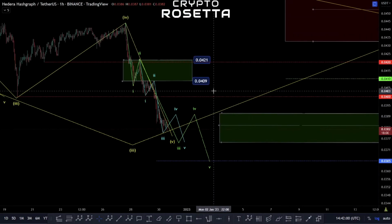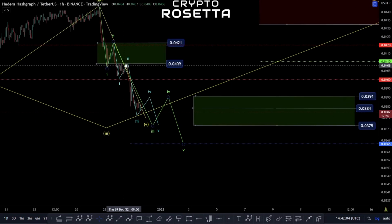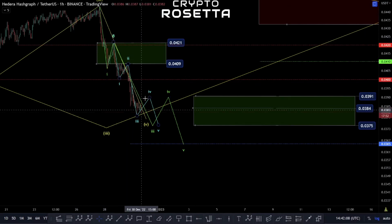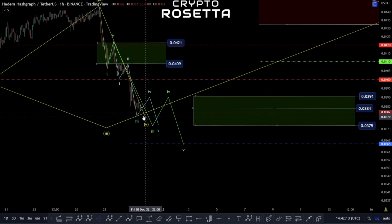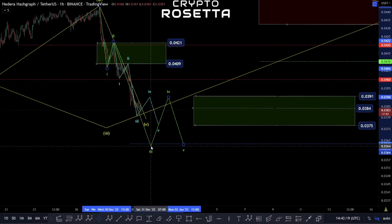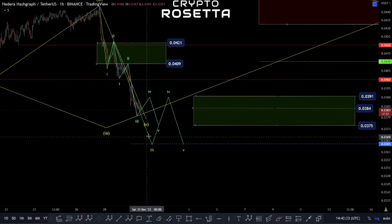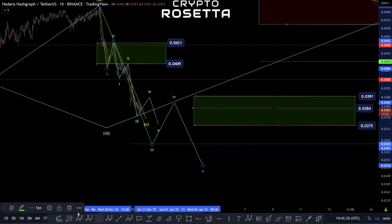If we treat this as an extended wave 1, we could have a shorter third and fifth wave. Though if it actually develops into a regular 5-wave move where the third wave is extending, we could see a push down into this zone for this 0.365 for this green wave 3, and then we'll have an additional fourth and fifth wave like this.